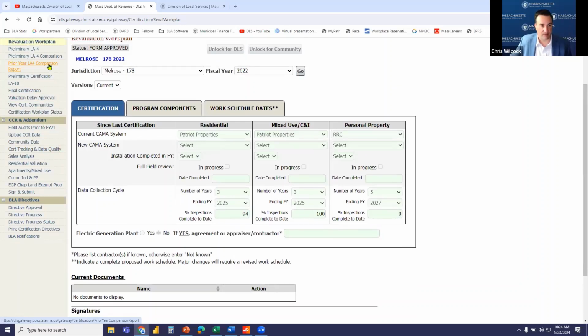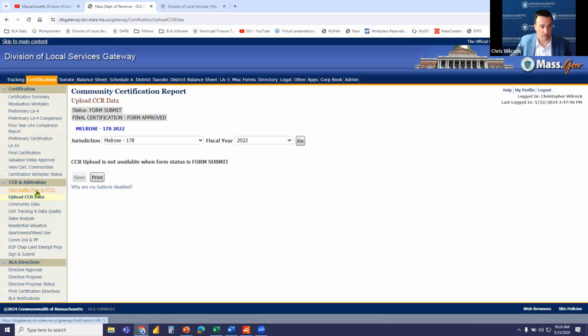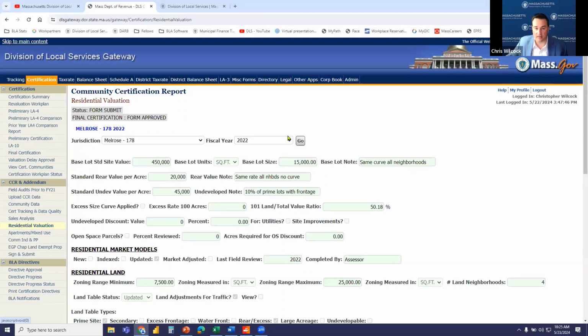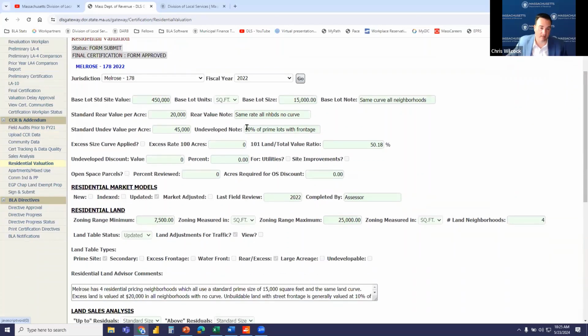As far as some of the CCR stuff, if you're looking to upload things, or if you're looking to see what's in the system, all of this information is tracked historically. So again, Melrose had their cert back in 22. You can start putting all of this information out of Gateway off to the side and start comparing what different trends happened. Are the prime lots or the base lots still around that price? Is there any change in zoning or any changes in my neighborhoods? You can use this as the template and really get prepared.